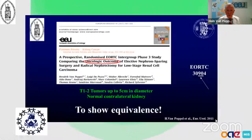But I was criticized a lot about it, and not all people were happy that I no longer used radical nephrectomy in these cases. So I designed a trial within the European Organisation for Research and Treatment of Cancer. This was in 1990, where I did a prospective randomized intergroup phase 3 study to compare the oncological outcome of elective nephron-sparing surgery, this is with a normal contralateral kidney, versus radical nephrectomy for low-stage renal cell carcinoma. And low stage at that time in the TNM classification was T1, T2, tumors up to 5 centimeters in diameter.